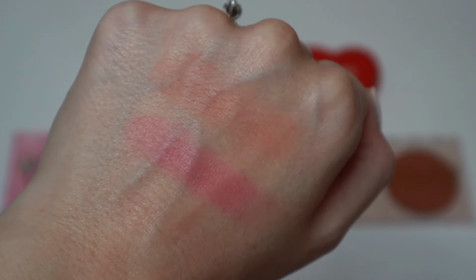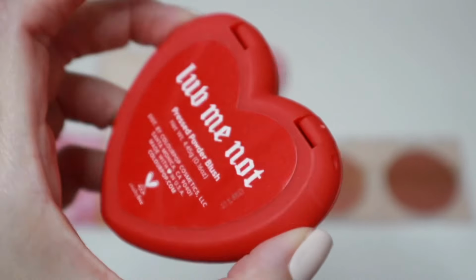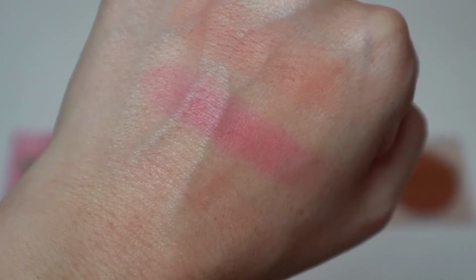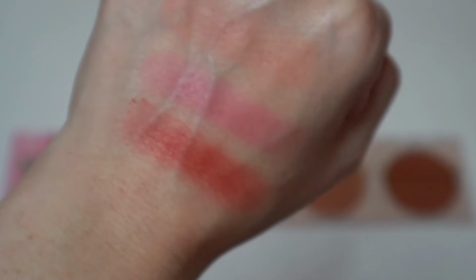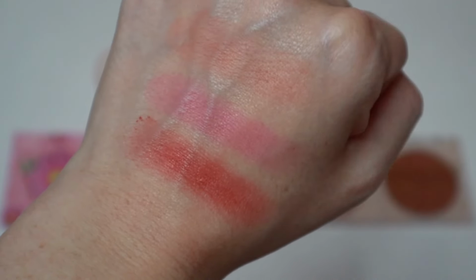I mean, just look how cute that is. Cute little pop of pink. And then we have Love Me Not, which is this gorgeous red shade. It's really pretty. I know ColourPop also has some blushes that are powder, and they're in these little square compacts now. I haven't tried any of those yet, but maybe I should. Maybe I can pick up a couple of shades and try out that formula.